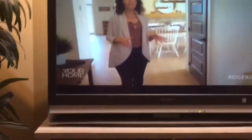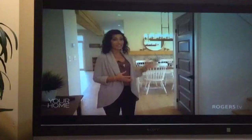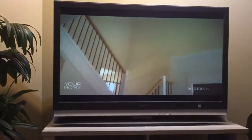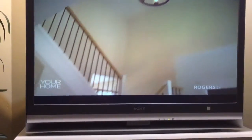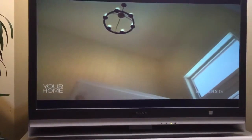Okay guys, we're now in the foyer, the entranceway you would call it, in the Modern Farmhouse, in which we shiplap the entire entrance. If you look, you'll see how tall and elongated the walls are, how it looks like a 20-foot high ceiling, which is the whole purpose of shiplapping. It creates just that wow factor in the foyer.